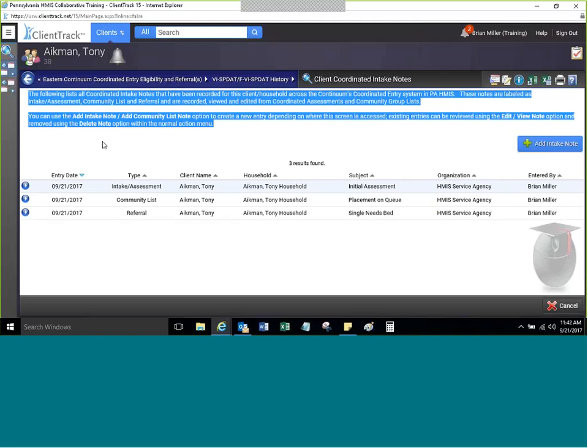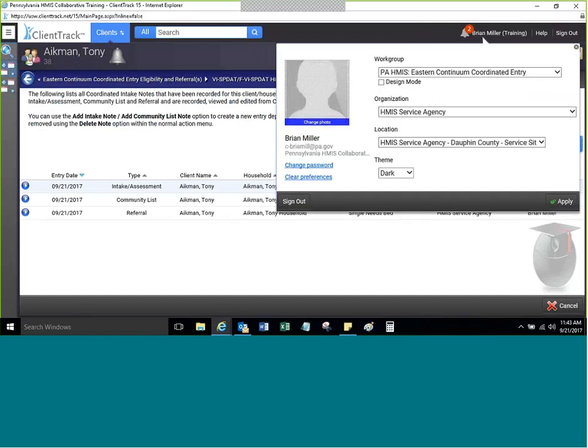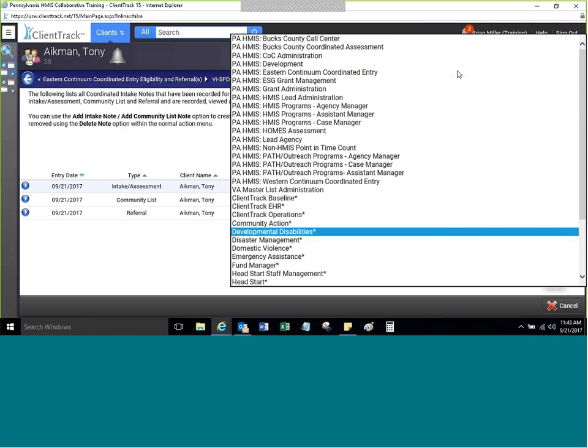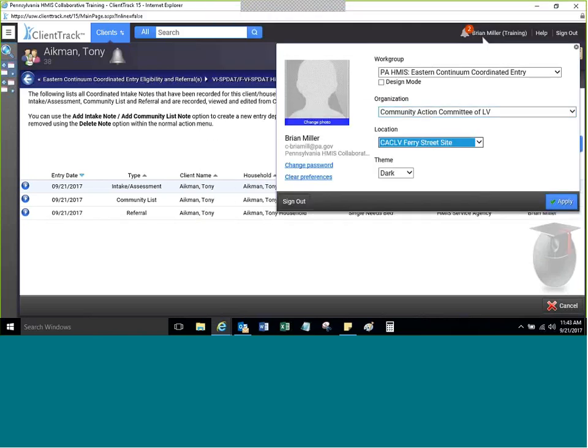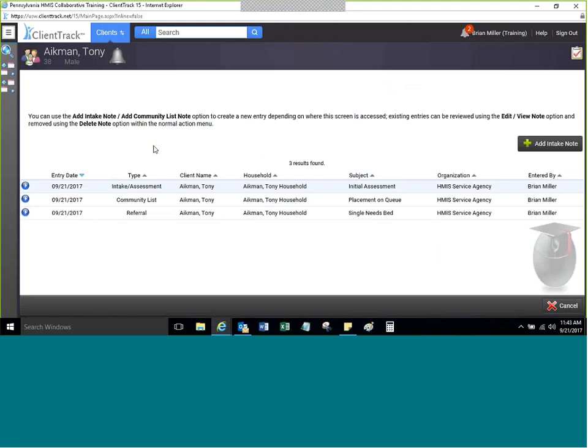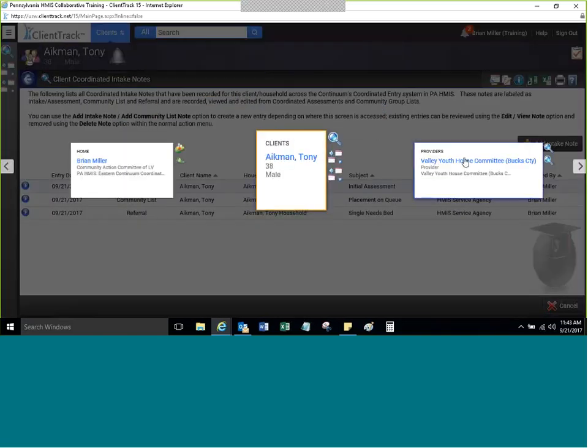Okay, now what we're going to do is go to the provider part of the system, and I'm going to change to show you the community queue. I'm going to log in as CACLV because that's one of the referrals that we sent over. We're going to go to the provider side, and this is relevant for our referral partners, our shelters that may receive direct referrals, as well as those that provide permanent supportive, transitional, or rapid rehousing, and want to take a look at the list to see if you can pull anybody off. All of that information is within the provider tab.